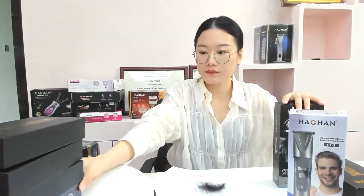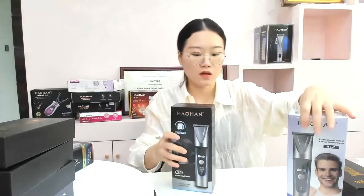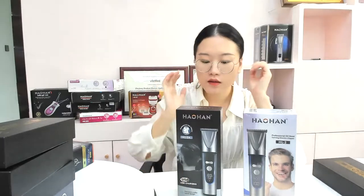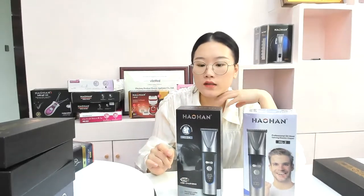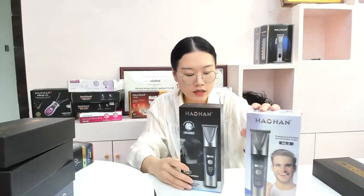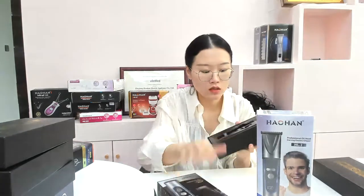Okay, let's introduce this one. Model HAOHAN 2A and 2B. This one is a 3-in-1 style. It comes with 3 limited combs, 3 speeds, and the charging time is 1 hour, using time is 1.5 hours. So let's open it and show you the details.